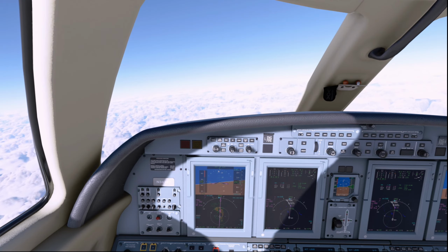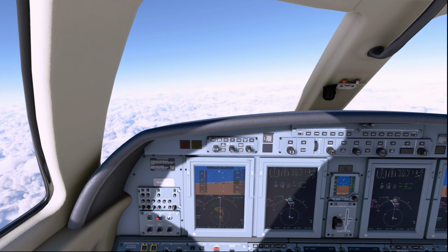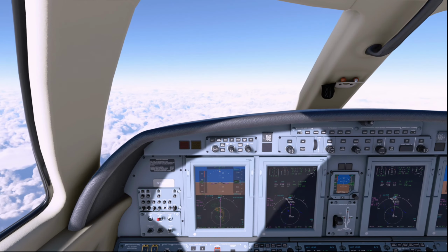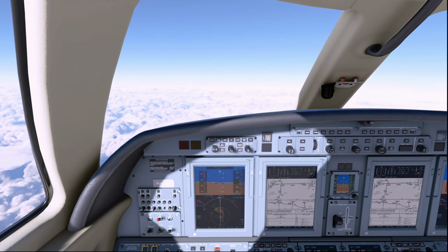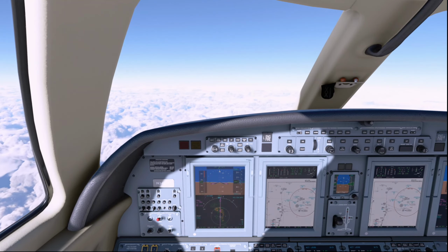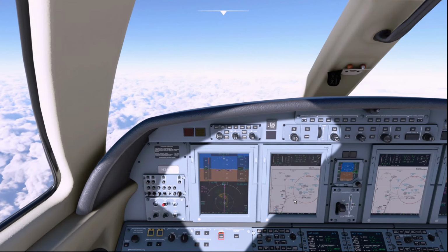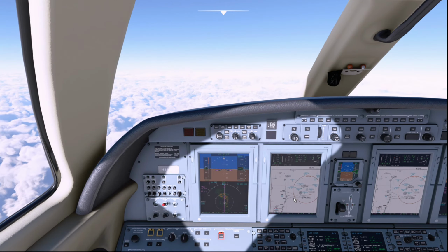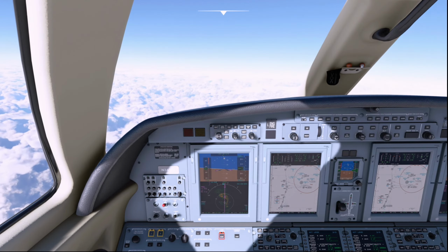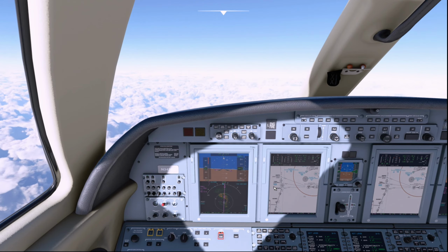Delta 985, expect a delay, turn left, heading 070 to intercept runway 8 left localizer. Giant 240, turn right heading 360. Right, 360, Giant 240. Cap 268, Chattanooga altimeter 3005, expect visual approach, runway 2. 3005 for the altimeter, and can I get an ILS please? Cap 268, you can expect ILS runway 2 approach.